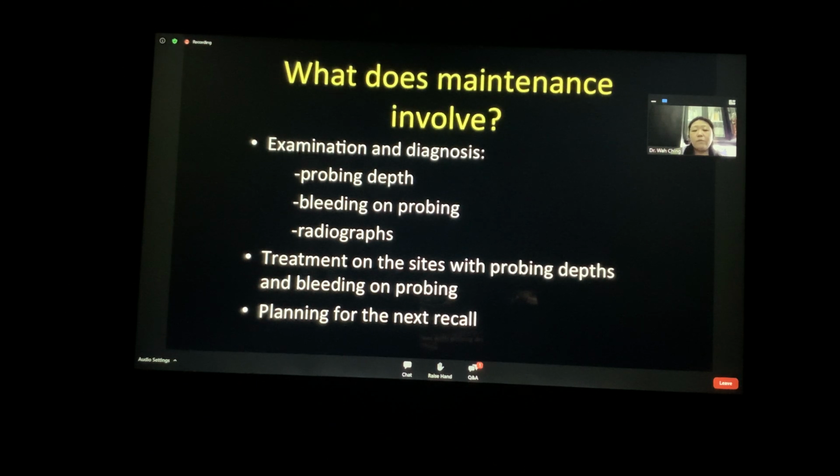Once you have the prosthesis, you need to ensure that you have baseline data: a baseline of the probing depth, the bleeding on probing, and radiographs. The reason is that sometimes in aesthetic cases, we tend to sink the implant deeper, especially in cases of immediate placement, where the implant is placed more apically. If we do not have the baseline data, we may think there's bone loss, but actually it was the probing that was there all along at baseline. So it's important to have baseline data. Following that, we will be able to prescribe the treatment and plan the regular recalls for the patient.